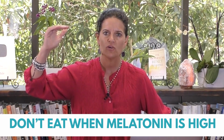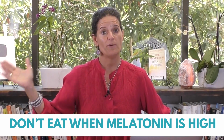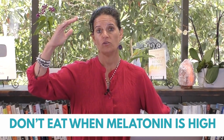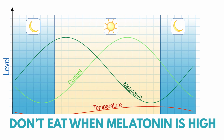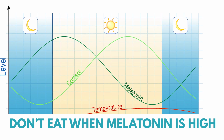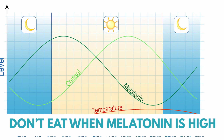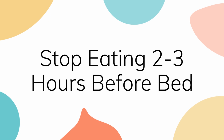So when would you do that 10 hours? Well, here's a couple caveats that I want you to think about. The absolute worst time to eat is when melatonin is high. So 2 to 3 hours before bed, your body is making melatonin. As melatonin goes up, it shuts off production of insulin from the pancreas. So you want to make sure that you end this 10 hours, you want to stop eating 2 to 3 hours before you go to bed.